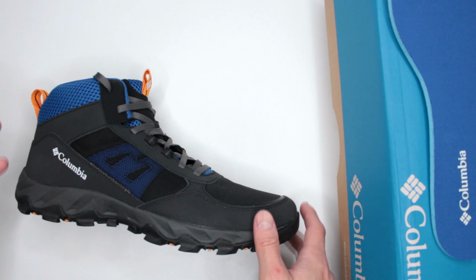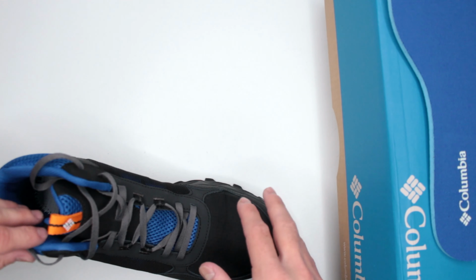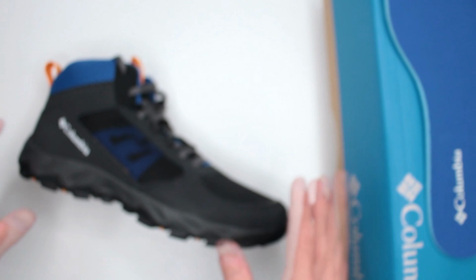As you can see, the tongue is not gusseted at all. This will be very easy for the water to get in there. So don't step in the puddles, don't cross the creek, don't do any water sports in this boot, just saying. Just keep that in mind. This is not waterproof at all. Not only is it not waterproof, it's actually very easy for water to get in, because there is absolutely no gusseting in the tongue.